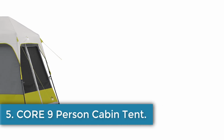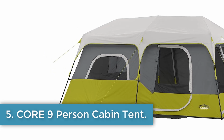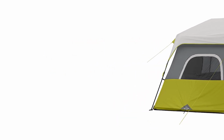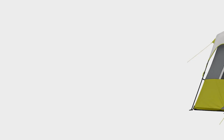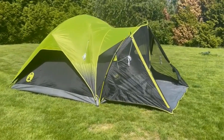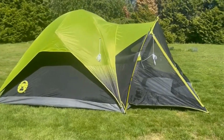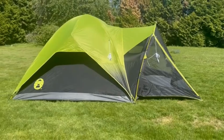Number 5. Core 9-person cabin tent. The Core 9-person instant cabin tent is quite affordable considering its size and design. While their hub system allows for a 60-second setup time, the tent would be more or less compromised if you damage it in any way, unlike most tent designs that can be repaired.